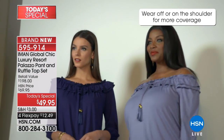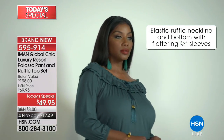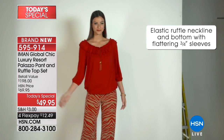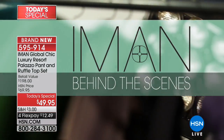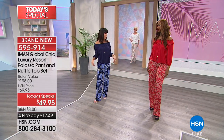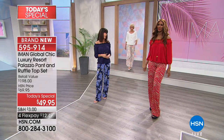The fabric, I can't even talk to you enough about the fabric. You will get this home, you will put this on your body, and you will just love how delicious it feels, and the different ways that you can wear it. And the whole outfit, as we were saying, with a really conservative retail of $198. Yes, very conservative. $49.95. Exactly.